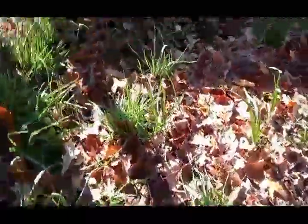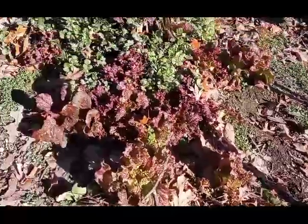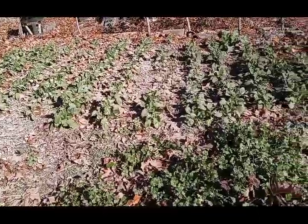But look at the garlic. It's taking over this bed, and you can see the wood ash in there. I just pile wood ash. I just throw it in there. I don't have any secret measurement or anything like that. I just throw the wood ash in there. So you can see the lettuces and cilantro. And you can see up there, I just threw wood ash in there.